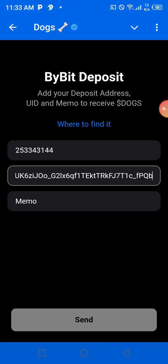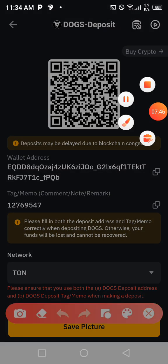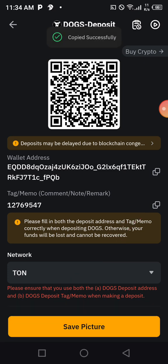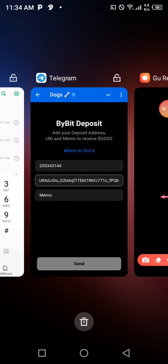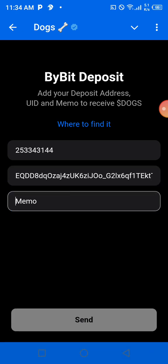The next one is the memo. So we'll go back to Bybit again. After coming back to Bybit, the next one is the memo. That is the tag. Click on this deposit copy. So we're going to copy it again. You can see now it's copied. So go back to dogs. We just paste it. So you can see.